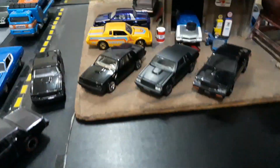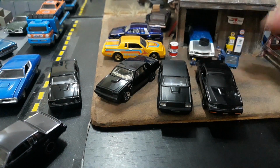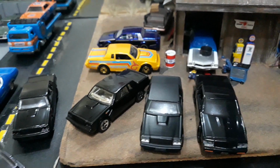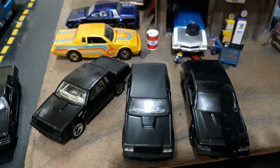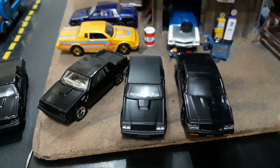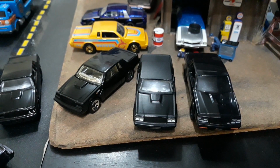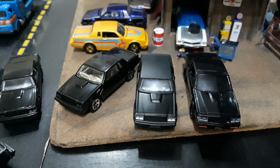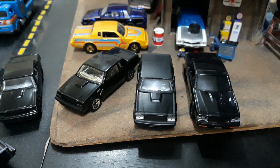So let's move this in and give you an overview of looking at these cars. You can just see how much better the front end is on it and everything. So yeah, this car is perfect. I absolutely love that casting. So yeah, I highly recommend the new one. The old ones are not bad. As I said, they're still great cars, but they are absolutely no comparison to the new one.